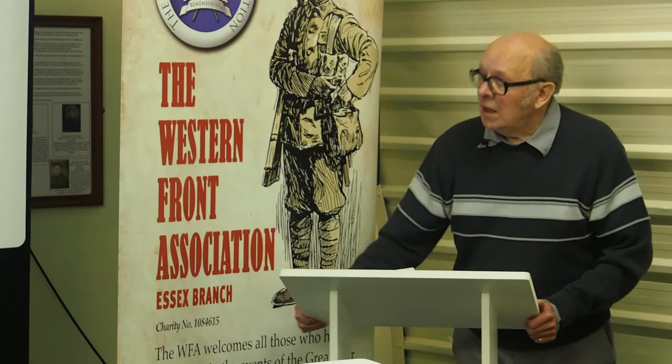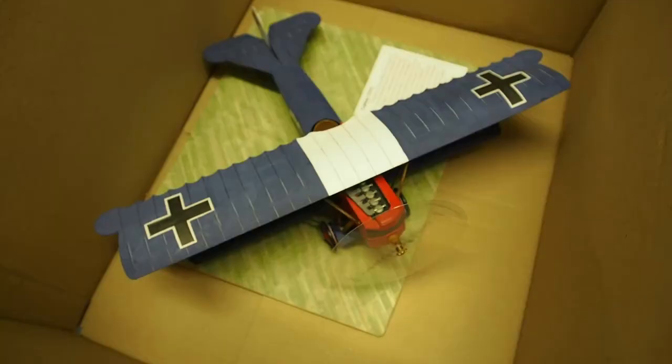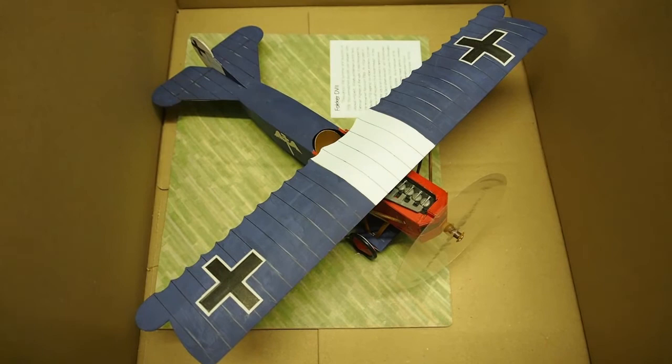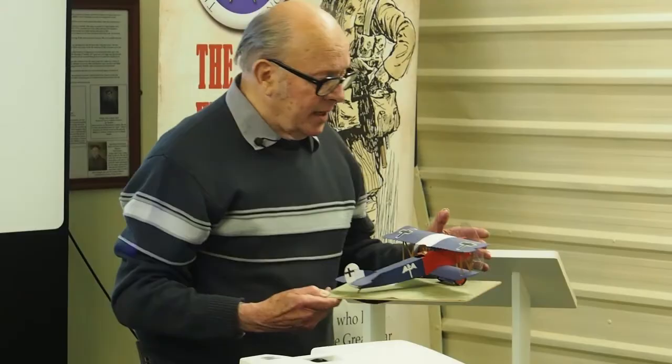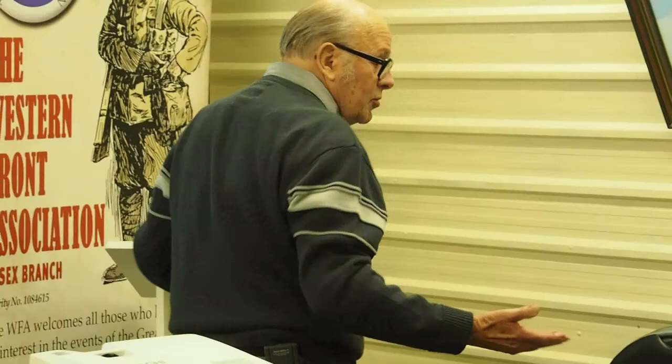Now, this aircraft, which we need to see, which is almost by both sides considered to be the best aircraft of the First World War, certainly nothing was superior to it, is the Fokker D7. Another one that Richthofen flew on occasions. All the markings on these aircraft are specific to a particular pilot. And I think this one is Berthold, but he was another top pilot. That's the Fokker D7. Again, you can see the noisy colouring. This is what they wanted. They wanted attention in the air.